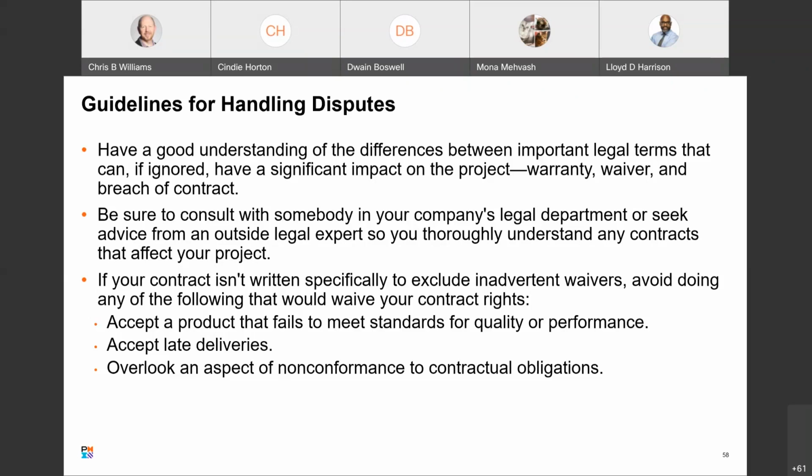And then third, if your contract isn't written specifically to exclude inadvertent waivers, avoid doing any of the following that would waive your contract rights, including accept the product that fails to meet the standards for quality or performance, don't accept it, accept late deliveries, or overlook an aspect of nonconformance to contractual obligations. Overlook is the key word there.